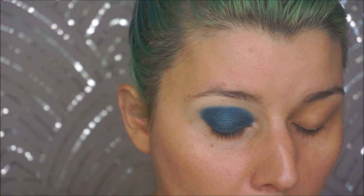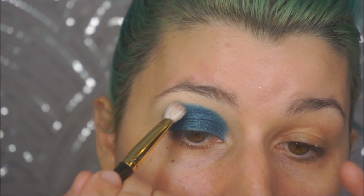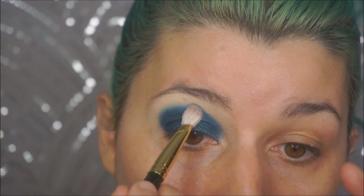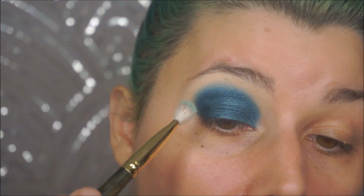Now, let me go with my Smith brush and see if this is gonna do anything. So I'm really not picking up much on this, which may not be a bad thing, because I still have that minty shade to go in with. I'm also gonna use this brush for that.